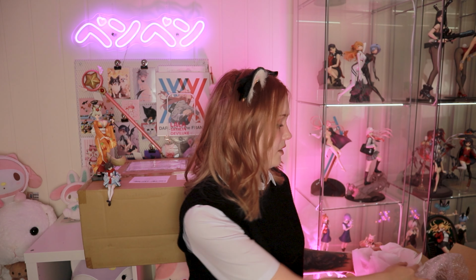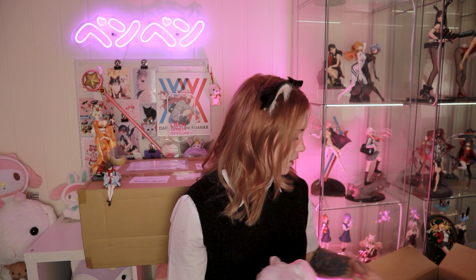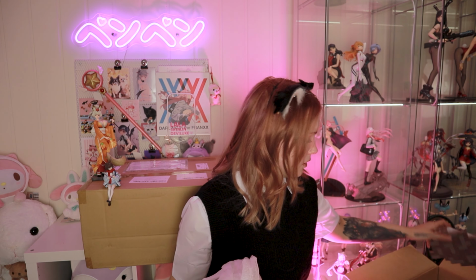So let's move on to the next one in the box. I'm just picking what is on top, and okay, they go together. And here, oh my god, this is kind of scary. And here we have Hanekawa from Bakemonogatari, or Black Hanekawa, I think she's called when she's in the cat form. And she's so cute!